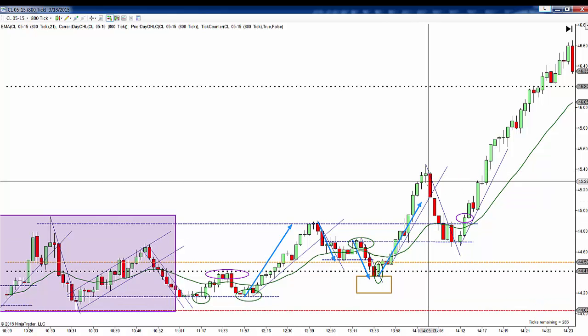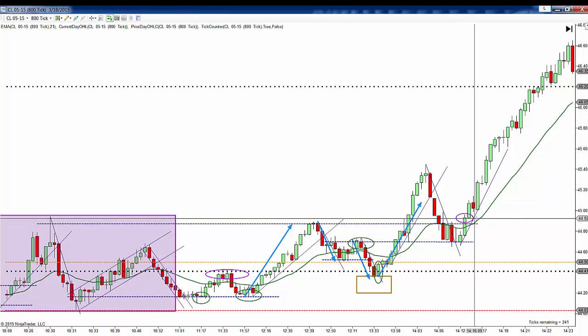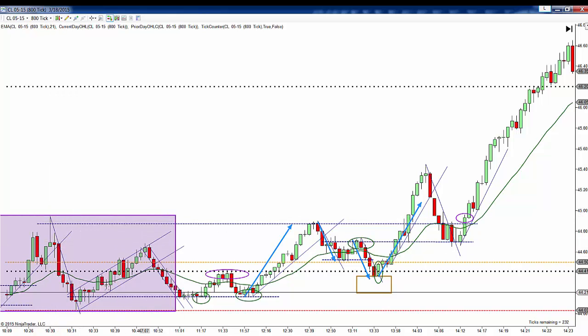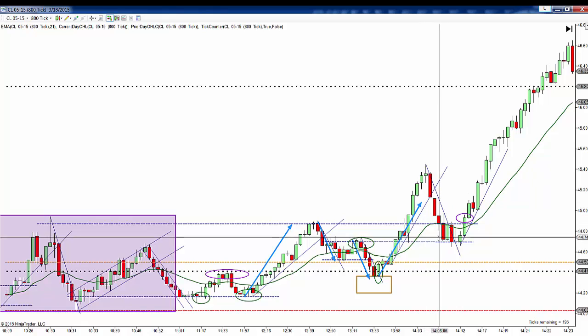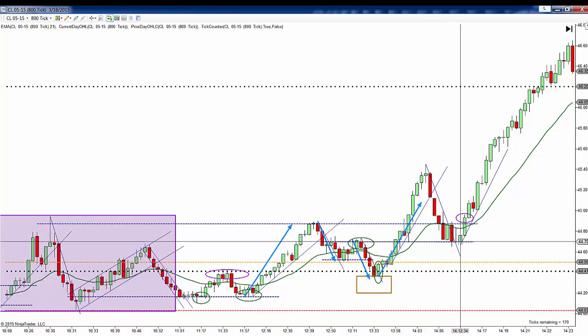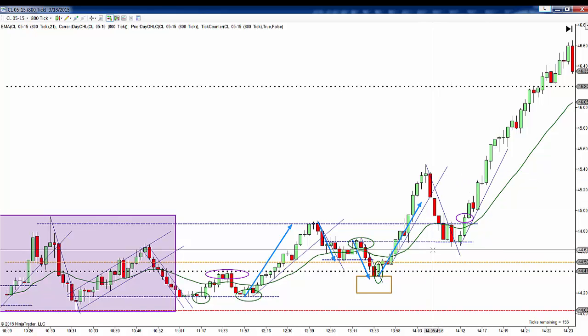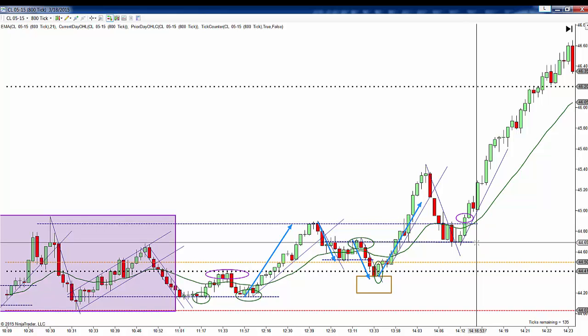Now, let's take a look at this area. Why do I have this marked out here? The reason I have this marked is because now you can see price. This is the high of the day, pulls back to the previous high of the day, retests this high, breaks through, pulls back, and now there's some hesitation here. My thinking is that if it breaks through here, we might retest this area. The problem is that this was just after 2 o'clock, after the FOMC report.